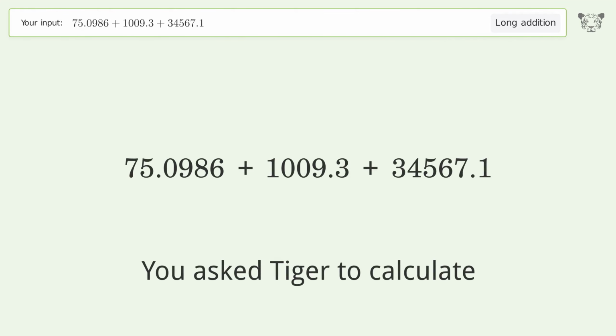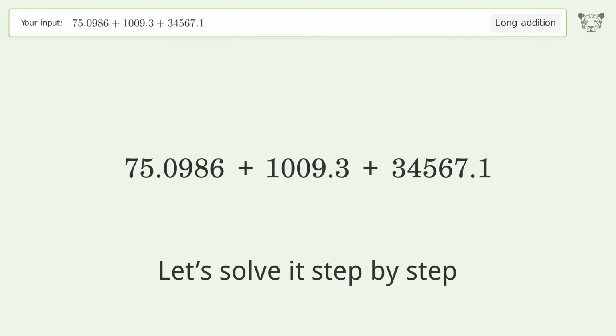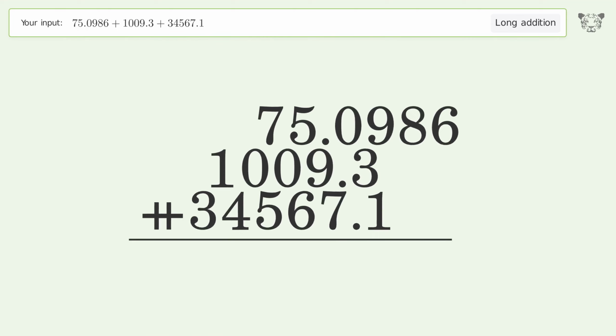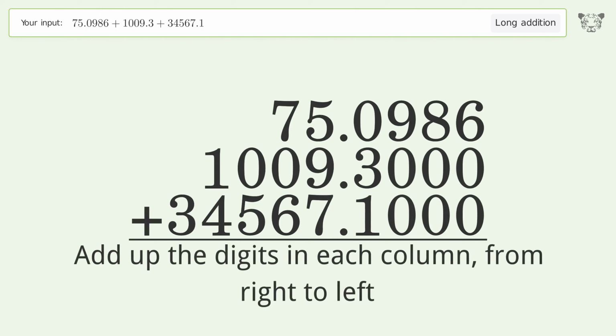You ask Tiger to calculate. This deals with long addition. The final result is 35,651.4986. Let's solve it step by step. Rewrite the numbers from top to bottom, aligned by their place values, put zeros in the blank number places. Add up the digits in each column, from right to left.